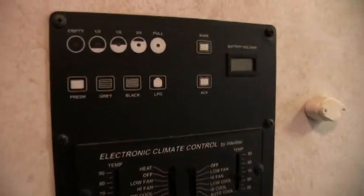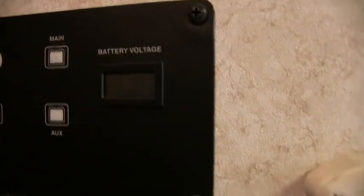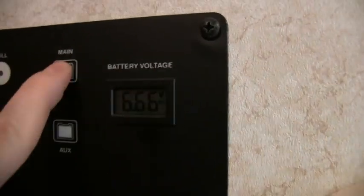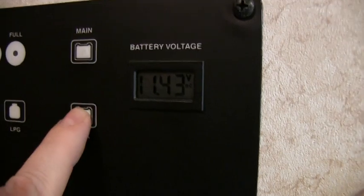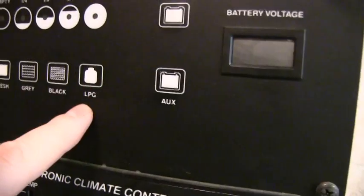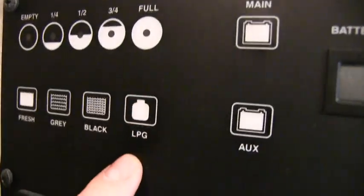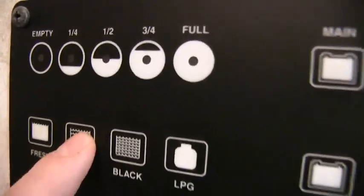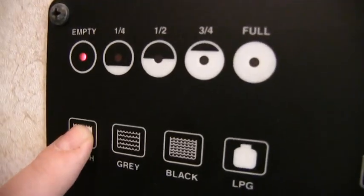Okay, here's your central command here. Start over here, the batteries. Battery voltage on the main and the auxiliary battery. It shows you where you are on that, and then your LP tanks tells you where you are. Looks like full LP tanks, black tank or toilet tank. Let's see, gray tank. That's going to be your sink and shower, and freshwater tank. Not sure what the size is, but anyway, you get the idea.